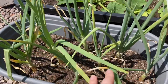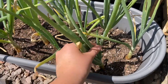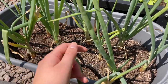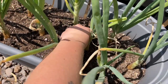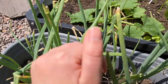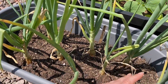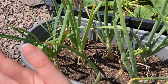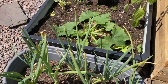I think they just got way too hot in this area, and I'm not really sure what to do. I guess a couple of them haven't bolted, but I think it's a little bit too late. Apparently I can harvest this. Ooh, piece of plastic. Apparently I can still harvest the ones that are bolted and they'll be fine. But they're so small. I guess this is only my first time growing onions, so whatever. That's fine, it's a learning experience.